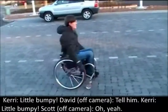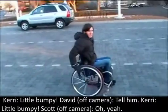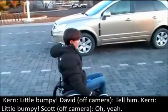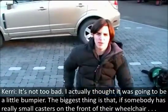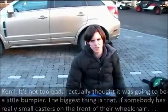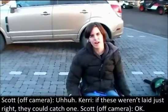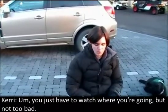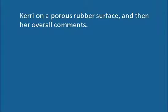A little bumpy. It's not too bad. I actually thought it was going to be a little bumpier. The biggest thing is if somebody has really small casters on the front of their wheelchair, if these aren't laid just right, they could catch one. You just kind of have to watch where you're rolling, but not too bad.